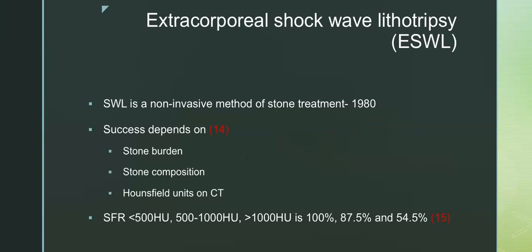so just mentioning a few of the treatment options available. So there's ESWL, which is extracorporeal shockwave lithotripsy. So essentially, it's a non-invasive method of stone treatment introduced in 1980. Success of ESWL is quite highly affected by stone burden. The likelihood of success decreases for stones more than 20 millimeters, or, as mentioned before, stone composition, either pristine or very soft stones, such as struvite stones, essentially with a high amount of organic matrix.